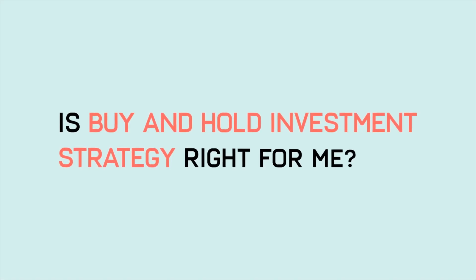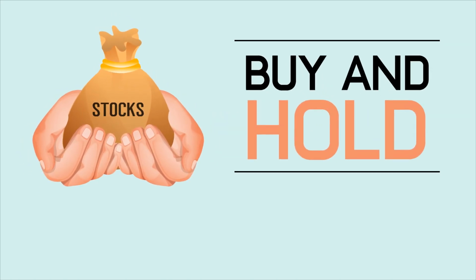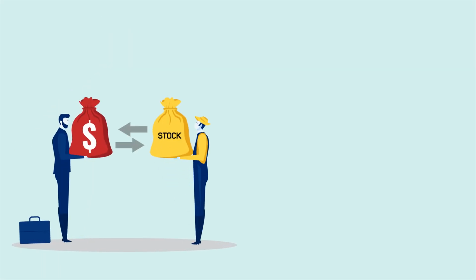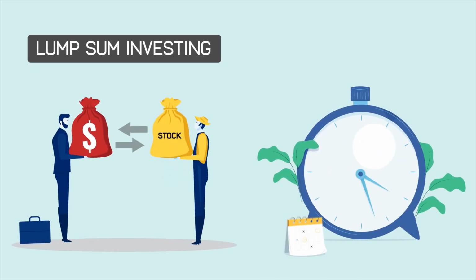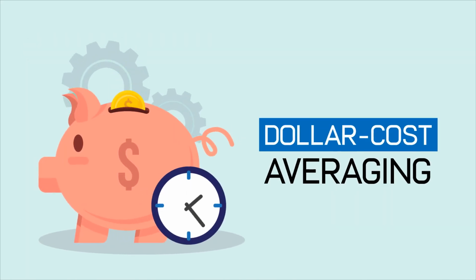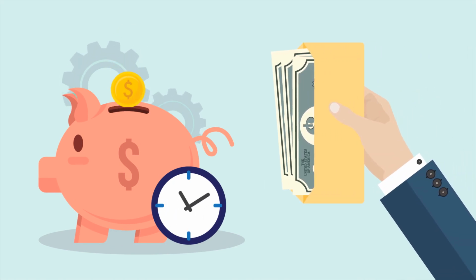Is buy and hold investment strategy right for me? As you begin your buy and hold strategy, you must first decide how and when you want to buy your investment. You can choose to buy your investments all at once, lump sum investing, or begin an investment schedule, dollar cost averaging. Dollar cost averaging is the practice of contributing a fixed dollar amount into an investment on a regular schedule. It allows you to enter the market even if you only have a small amount to invest each month.